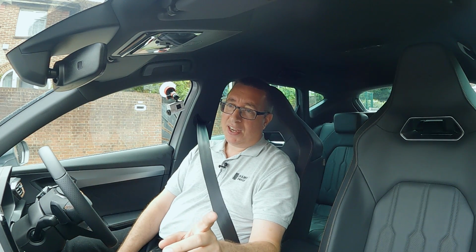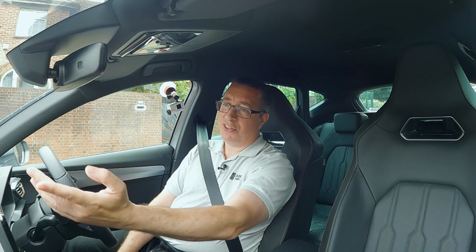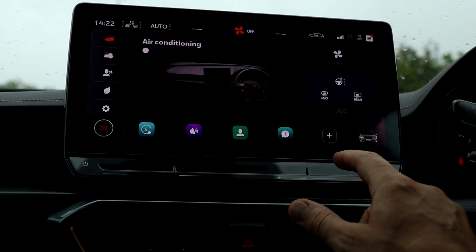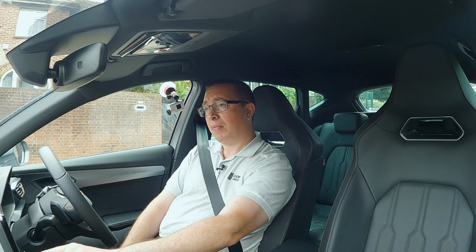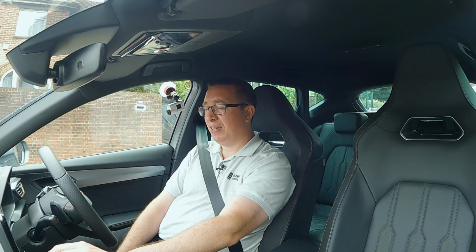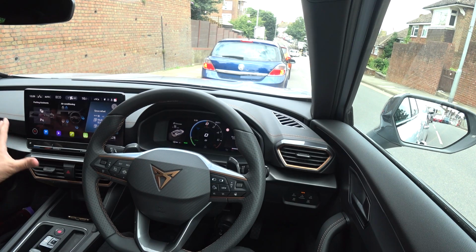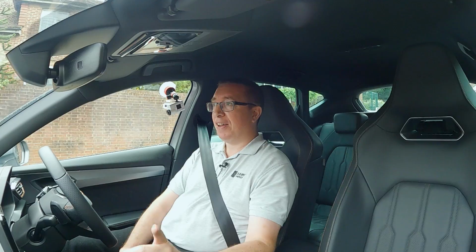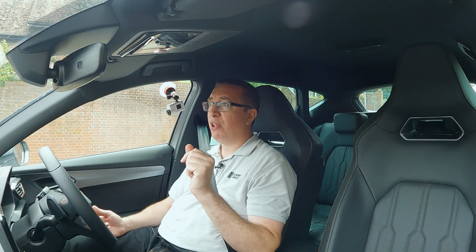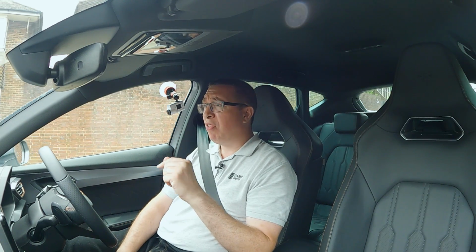Now the area I think which is really good is over here we've got the temperature, so dual zone climate control, and you can move that left and right. Not exactly too difficult. Not the most amount of feedback, but I'm sort of going to forgive it in some ways, because my issue is people are complaining that it's really fiddly, which yes it is, but the big thing is, how often are you actually going to be changing the temperature of your car? I don't think you are that often.